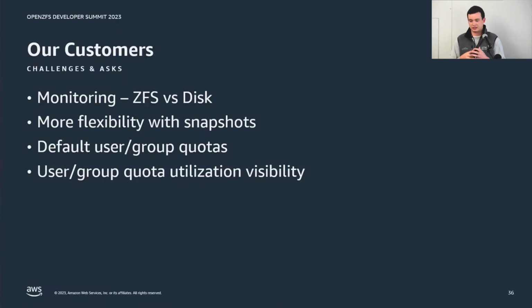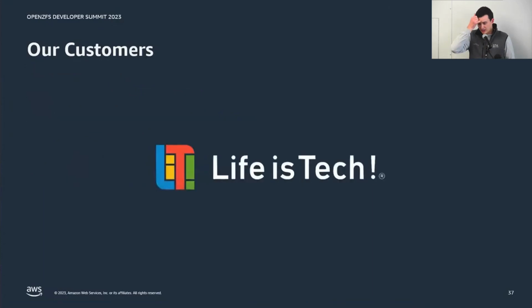Because we're not exposing the entire file server, libZFS, to them, utilization visibility is hard. And so we've looked at different ways of maybe doing that, in the .zfs directory maybe. We'll see. I'd love to chat with some of you about that. But that's something that the customers have asked for. So let's talk about two big customers that we have that are kind of exciting workloads.